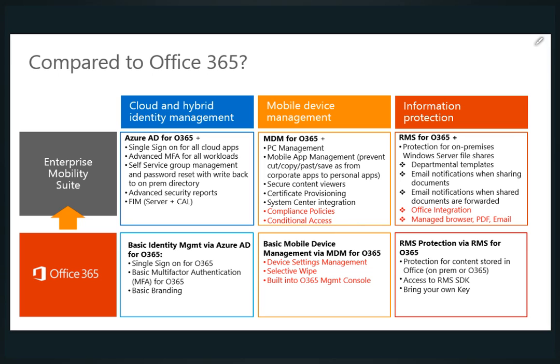So self-service password management is great if our identity is managed only in the cloud. But what if we have Active Directory on-prem, which most of us do, which is typically our single version of the truth when it comes to identity management? So we would need the EMS suite or AD Premium to do that. When it comes to MDM, there's a lot more policies and conditional access that I demoed as part of MDM, which is not available within just Office 365.